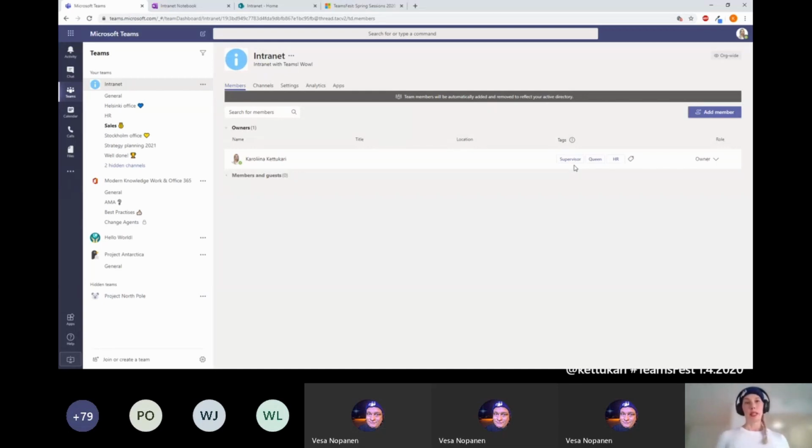The difficult thing about tags right now is that it's totally manual work. So you have to create tags manually, and you have to tag every person separately. But if you have like 50 users, even 200 users in your intranet, it's okay, it's doable. But for maybe 500 users, 1,000 users, I think it's pretty much manual work. But this is something I really like, and I really see lots of use cases for tags, especially in a Teams intranet.